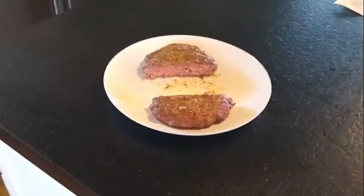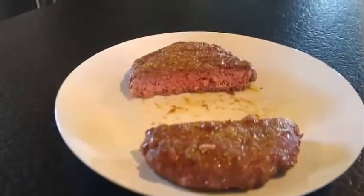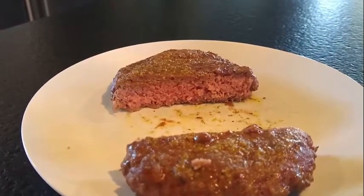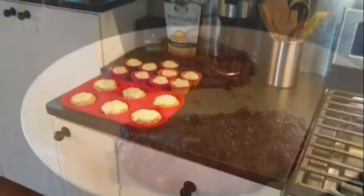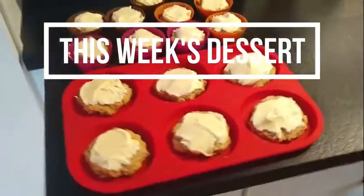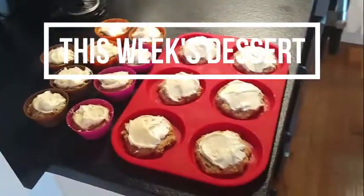So here's one of the prime rib burgers cut open. And you can see I was going for medium rare and I feel like I got pretty close. So it looks excellent. And here are the maple spice cupcakes with cream cheese icing.